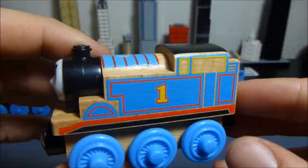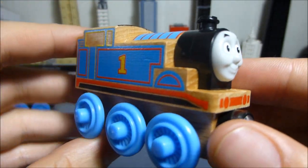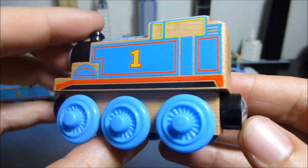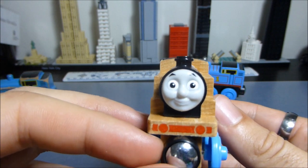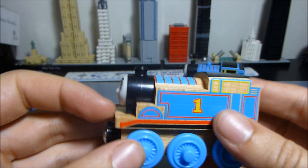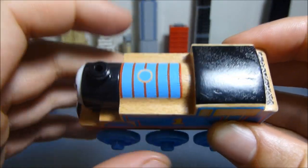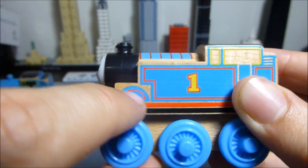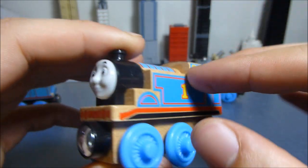Alright, so let's look at this little Thomas here. I'm just going to do the 360 for the camera before we get into it. Okay, so the first thing to note about this Thomas is he has different detailing. He's got no more dome, that's gone, goodbye. There's a weird circle there though to show you there was one there. And instead we've got this here, which is a cutout for this little wheel cover, which is different.